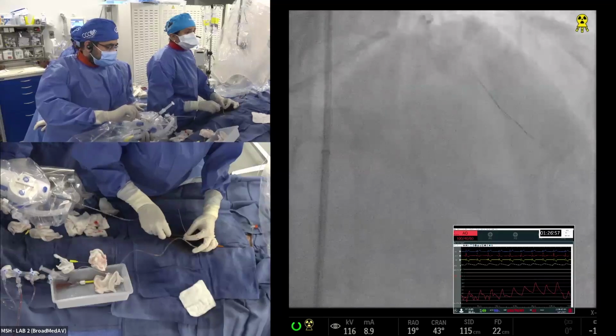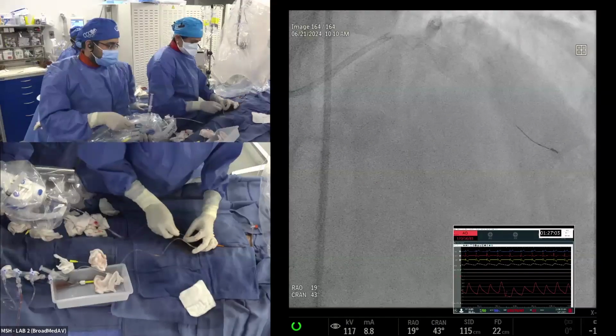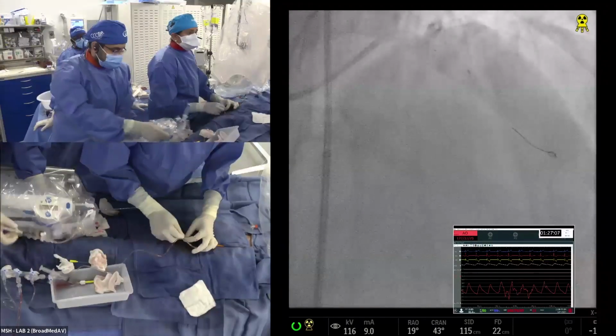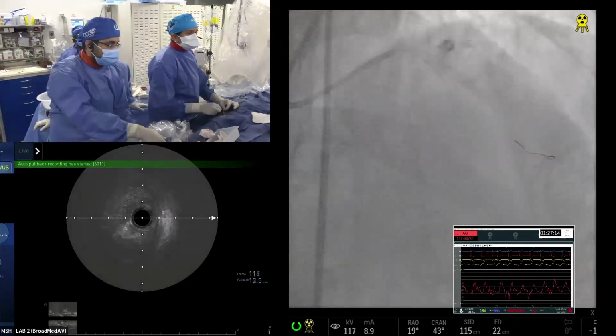The OPN balloon is available here. Yes, the OPN balloon is also available in America now. But again, it's the cost issue. It's $1,200. There is no extra reimbursement for it. Okay, let's get ready with the IVUS again. The RotaCut Still trial, we have left main patients. This will be interesting.